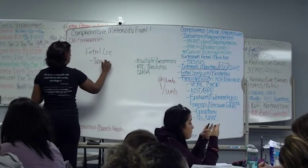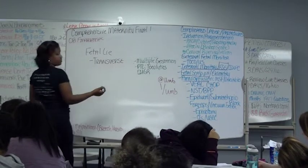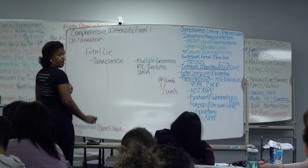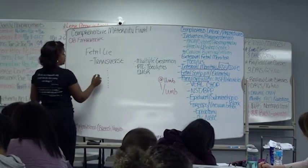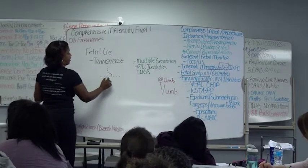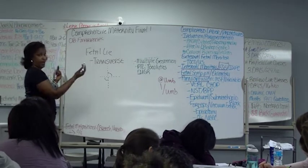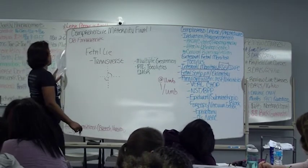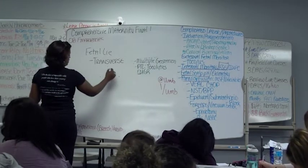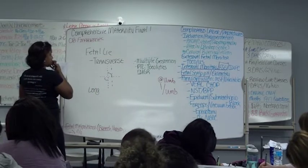What I would say to you about that is transverse is bad. This is maternal axis. It's called a spine. Transverse lie is baby's spine like this. They're at right angles. Bottom line, bad, obviously. Okay, so that's one. So the best one is to be longitudinal, where everybody is parallel. Longitudinal is a good lie.